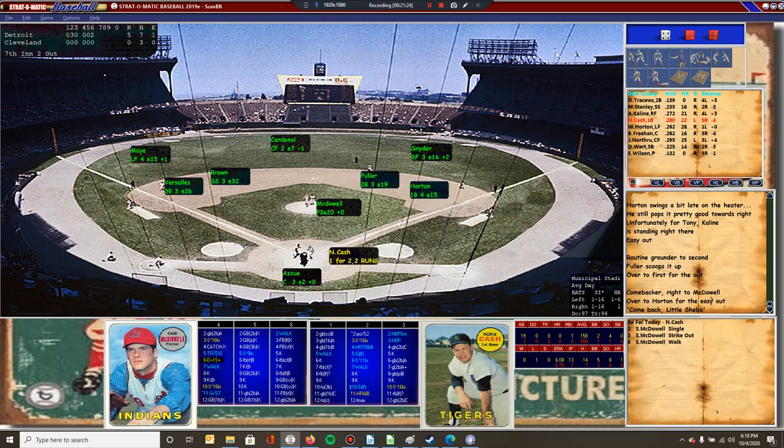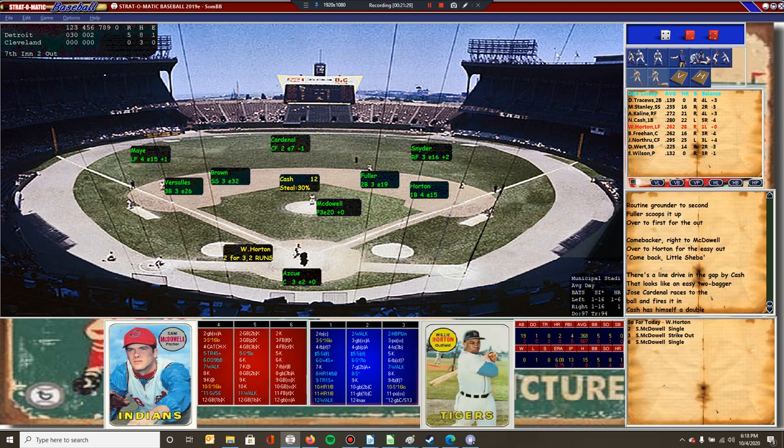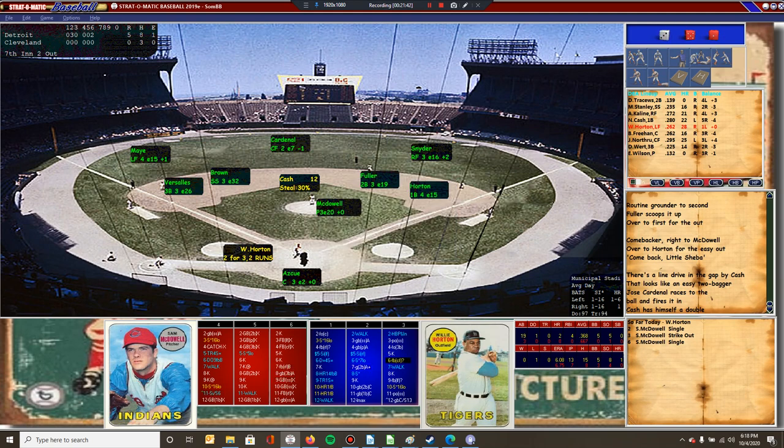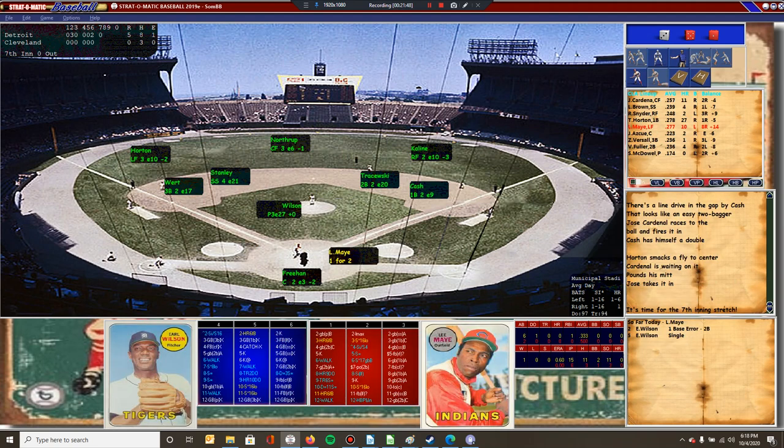And there's going to be extra bases for Cash as he splits the outfielders up against the wall, and he's going to be into second with a double. And here's Willie Horton, two for three today with a couple runs scored and a strikeout. Here comes the pitch from McDowell. He's going to lift that out towards Cardinal, and that's going to end the inning. At the end of 6.5, 5-0 Tigers.